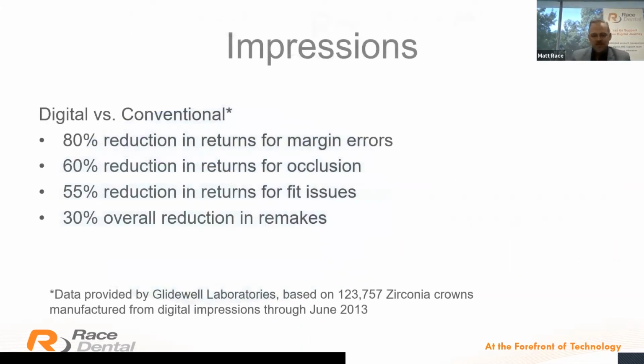In 2013, I saw this slide at a presentation, and it was based off 123,757 zirconia crowns manufactured from digital impressions from a laboratory in America called Glidewell Dental. It shows the benefits of digital versus conventional, with an 80% reduction in return for marginal errors, a 60% reduction in return for occlusal errors, 55% reduction in returns for fit issues, and 30% reduction in remakes overall. I was staggered with those numbers. Back in 2013, I soon realised that's the direction that we wanted to take our lab, and I strived for similar results to this.